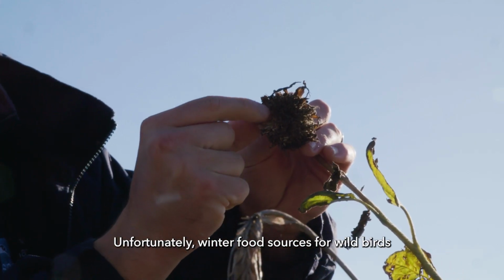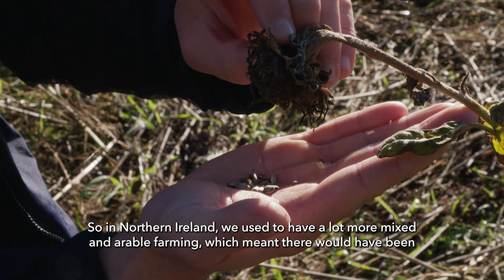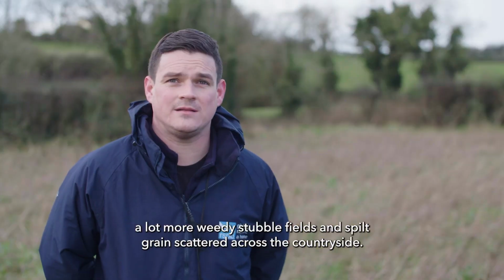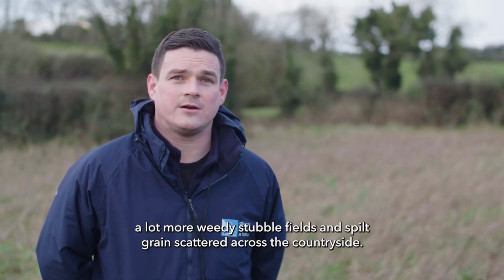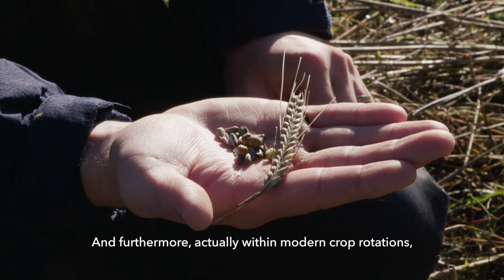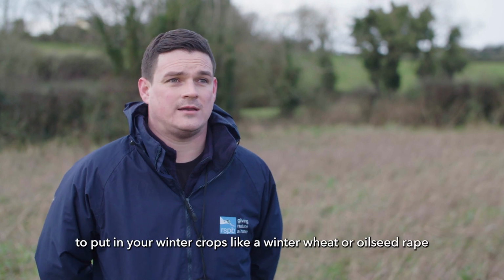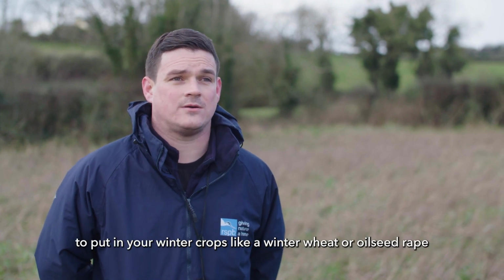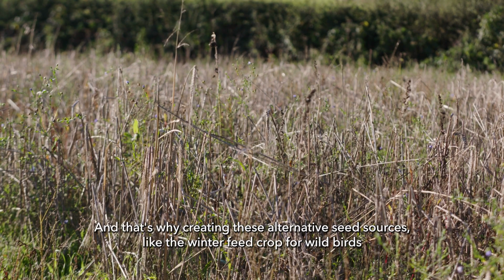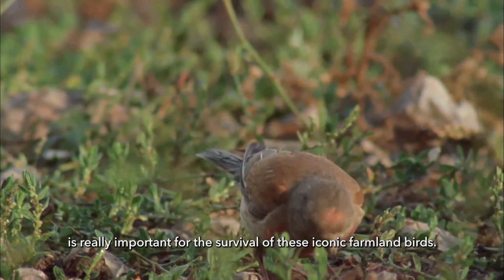Unfortunately, winter food sources for wild birds have decreased as a result of changes to farming practices over the years. In Northern Ireland, we used to have a lot more mixed and arable farming, which meant there would have been a lot more weedy stubble fields and spilt grain scattered across the countryside, but there's much less of that now, which means there's much less food available. And furthermore, within modern crop rotations, where fields are cultivated immediately after harvest to put in winter crops like winter wheat or oilseed rape, opportunities for seed-eating birds have been further depleted. That's why creating alternative seed sources like the winter feed crop for wild birds is really important for the survival of these iconic farmland birds.